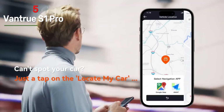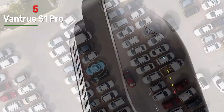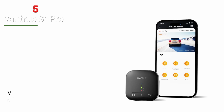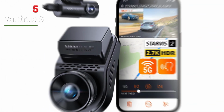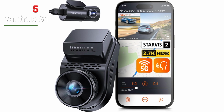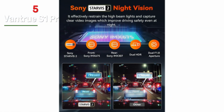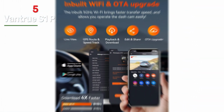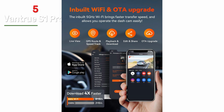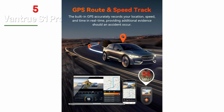The latest Sony Starvis 2 IMX675 sensor and f/1.8 aperture ensure excellent low-light performance, while HDR balances bright and dark areas. Its discreet design fits easily behind your rearview mirror, with a secure 3M adhesive mount and an adjustable 360 degrees front camera. Control the dash cam via built-in 5G Wi-Fi and the Vantrue app, available for iOS and Android. GPS tracks your route and speed without subscription fees, and voice commands in multiple languages allow hands-free operation.